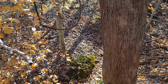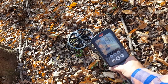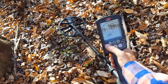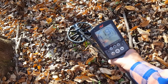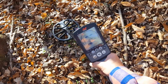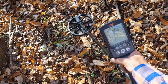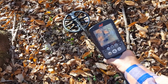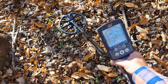Alright everybody, I crossed this little ravine from where I was finding the buttons and bullets and stuff. This one's reading like a deep bullet. What I'm doing is I'm switching back and forth on the knobs between park mode, which I'm used to, that's my usual hunting, and field hunting, relic hunting, which is this one. You see, they're giving about the same signal. The field is giving a larger signal and more solid. So I'm pretty happy with that. We're going to dig this out and see what it is. I have a feeling it's a piece of lead or brass, and it's deep, so I'm guessing it's Civil War. We'll see what it is.